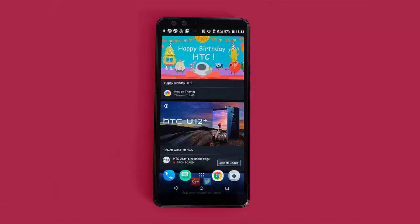The HTC U12 Plus's general performance is also excellent, because it has one of the fastest mobile processors in the world right now. It's the Snapdragon 845, an octa-core CPU that earns the phone a Galaxy S9 matching 8825 points in Geekbench 4. Android feels smooth, games like PUBG run at top graphics settings and during testing, the phone hasn't crashed or stuttered once.